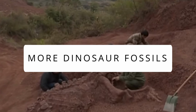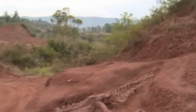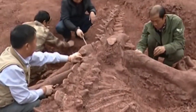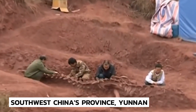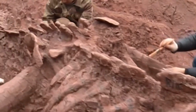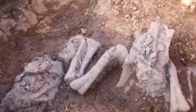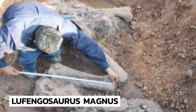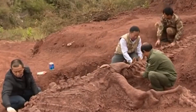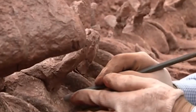More dinosaur fossils. 2 sets of dinosaur fossils were discovered by road maintenance workers while mapping new roadways in southwest China's province of Yunnan. These fossils are believed to be at least 180 million years old. One of these sets is believed to be of Longophosaurus magnus, and the other belongs to an Allosaurus, found 500 meters away from the initial discovery.